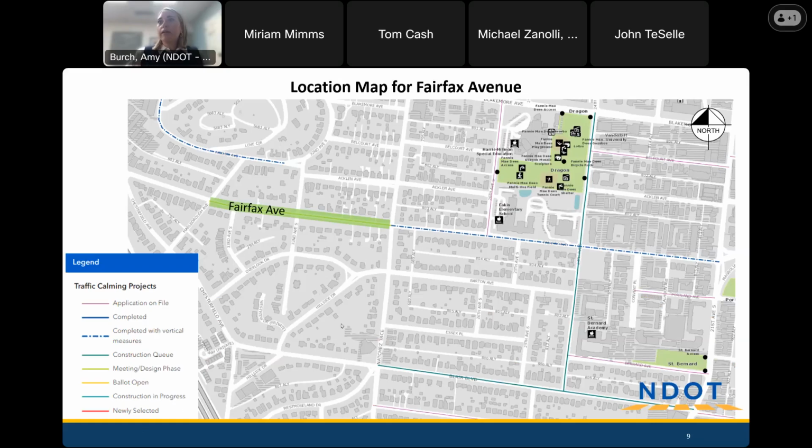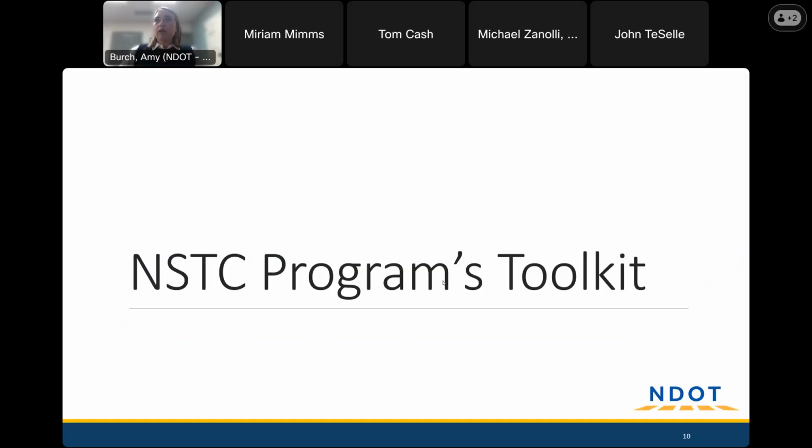And so nearby, we're showing that the recent project on the other side of Fairfax has been completed and installed with vertical measures. There's a project on 24th Avenue and Blair Boulevard. Those two streets are in the construction queue. They've already gone through the process and are just waiting for installation, I believe. And we have a few streets nearby that have requested traffic calming. Those are shown in the pink thin line. They have requested traffic calming, so we have an application on file, but have not been selected for a project based on our prioritization methodology. So let's talk about our toolkit.